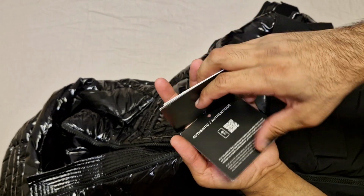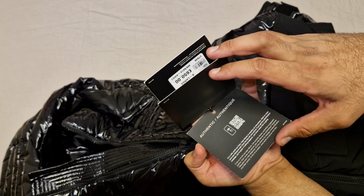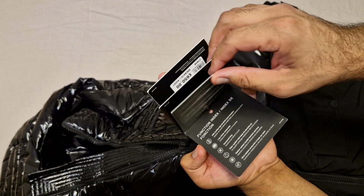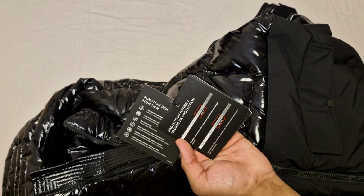We've got a plain card in there, an authentic one, just explaining what the authenticity is. It's a wild world out there. Fake mooses popping up everywhere. Want to make sure your moose is real. Scan the tag, all that good stuff. We'll scan the tag just to make sure that people know it's real.